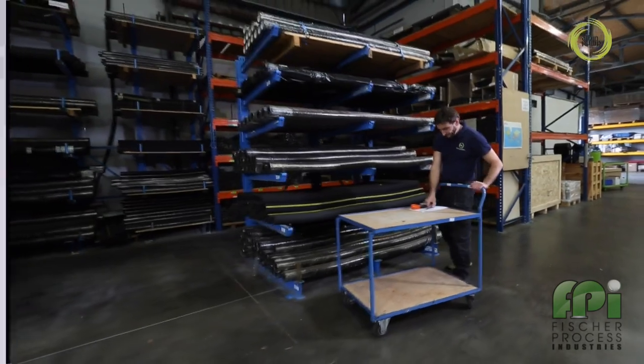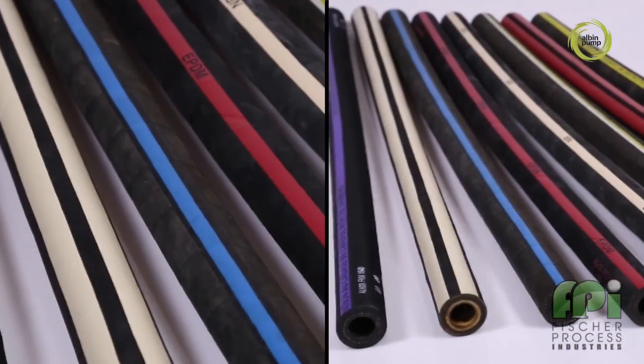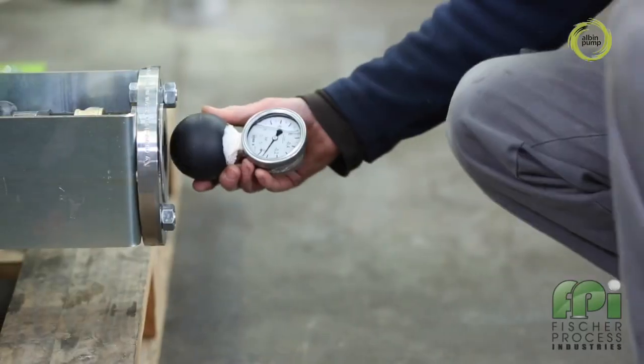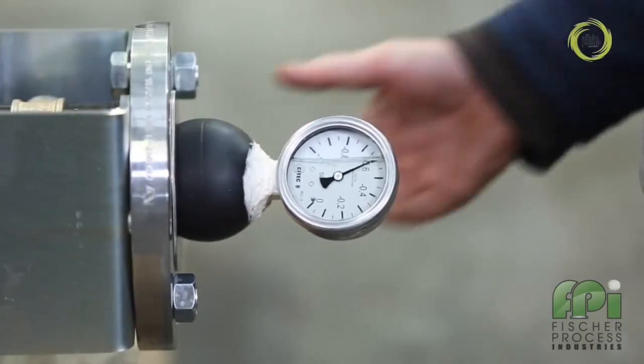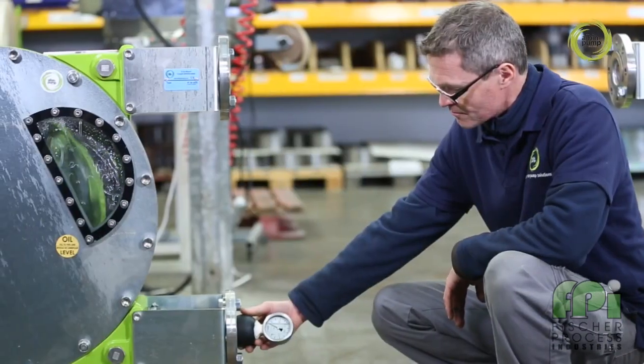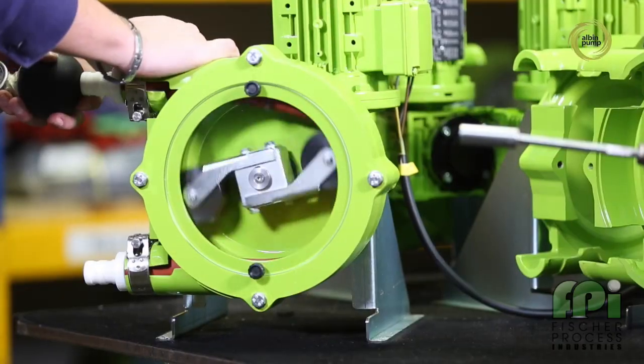We carry a large stock of hoses in the broad range of materials to specifically suit the liquid being pumped. Every one of our pumps has its suction characteristics tested before packing and shipping.